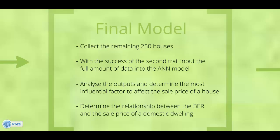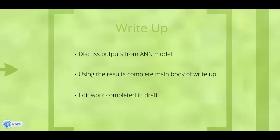For the final model, I must collect the remaining 250 houses. With the success of the second trial, I can input the completed data into the ANN model. Once this has been done, I can analyse the outputs and determine the most influential factor to affect the sale price of a house. I can then determine the relationship between the BER and the sale price of a house. With regards to the thesis itself, I will discuss the outputs from the ANN model using the results, and I will complete the main body of the thesis and edit my current draft.